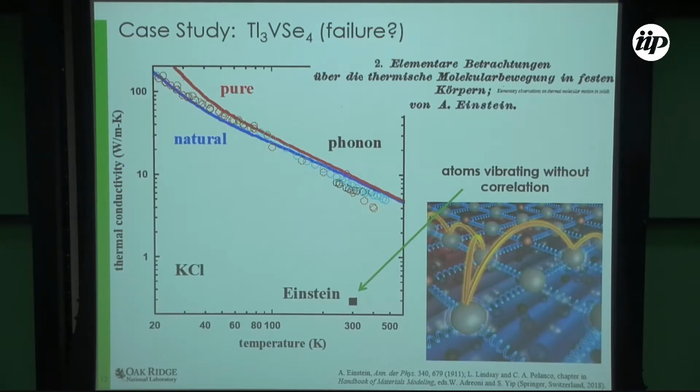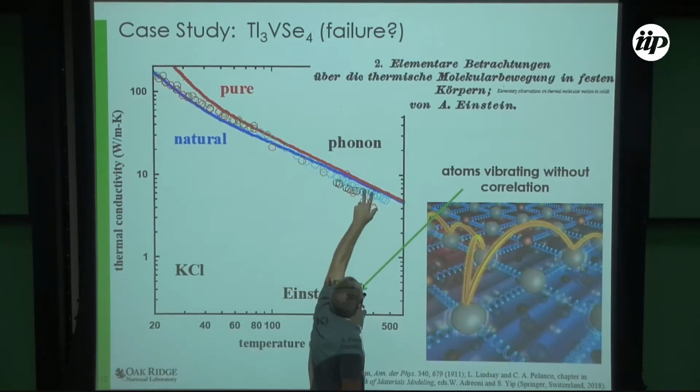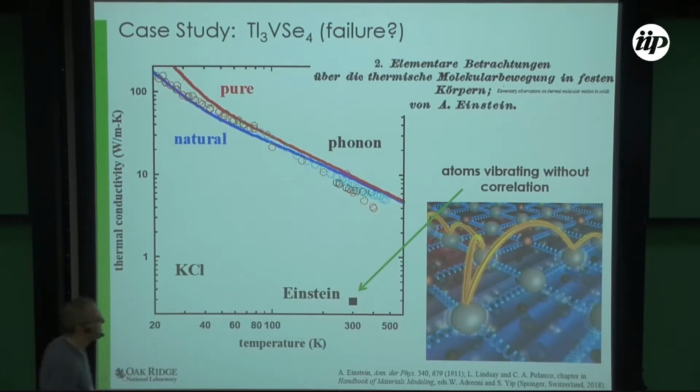Debye is coming along, and they're all kind of working around in these things. And then we found that when you use a phonon picture, it works reasonably well, although you always have to be careful with log scales, right? If I actually didn't use a log scale, these differences might be a little bit more clear. So anyway, Einstein failed, so I thought I'd put my failure up here too.